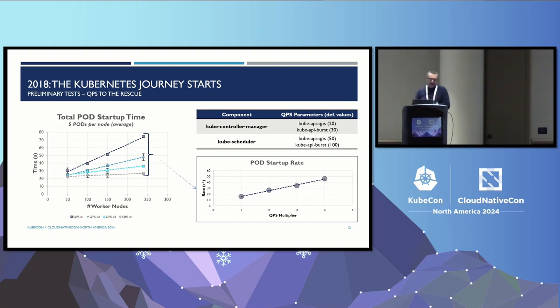And the result is on the plot on the left, again, the same plot as before: the time needed to start all the containers as a function of the pods, as a function of the working nodes, for different values of this QPS multiplier, up to four times. And you can see that the time is greatly reduced. And if you look at the other plot on the right that shows the average pod starting rate, you can see that we were going from less than 20 for the default configuration to almost 50 for a QPS multiplier of 4.